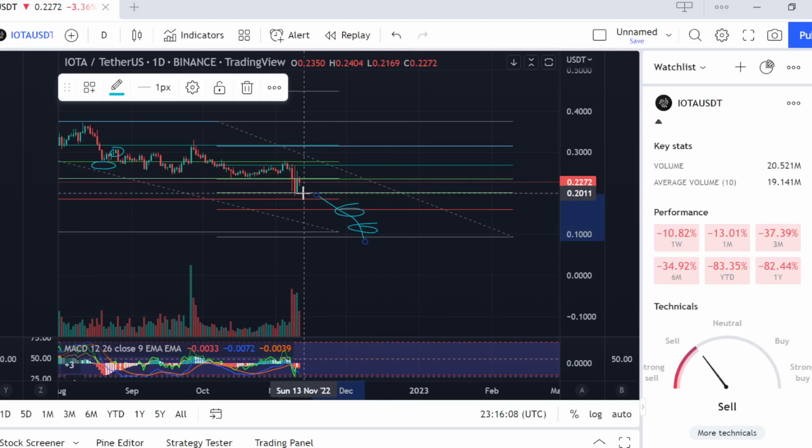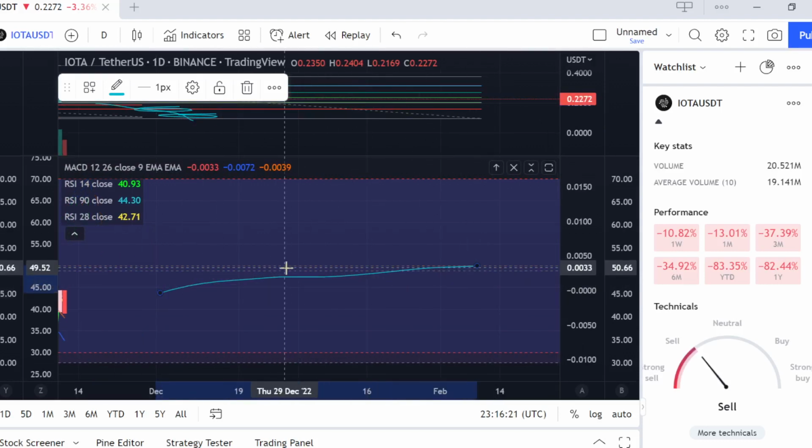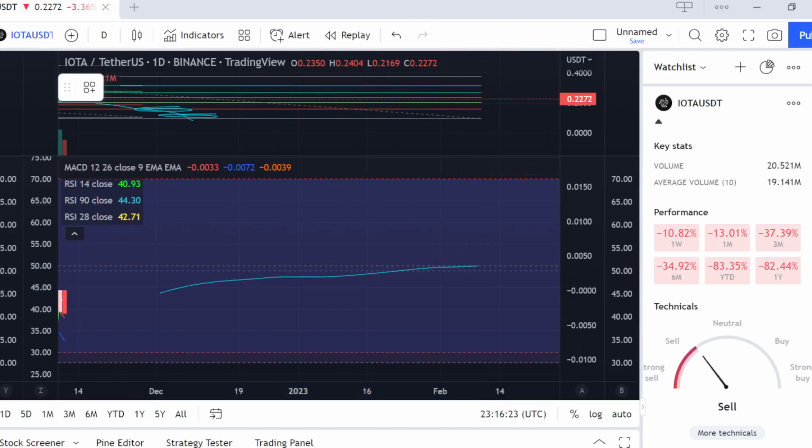But as I said, I'm doing some manual purchases around this 20 cent mark also. So we'll see if these lower ones play out. If they do, fantastic, because I really want to accumulate as much IOTA as possible over the next year or two, or certainly before the next major bull runs.